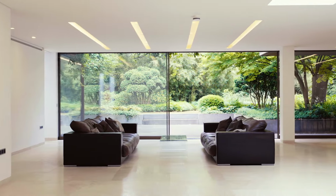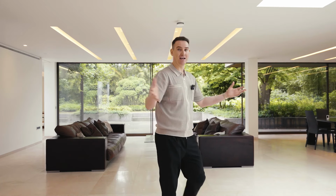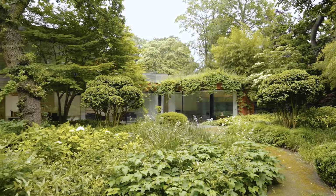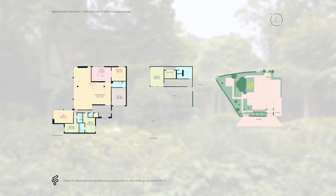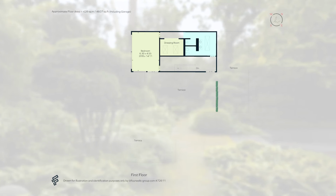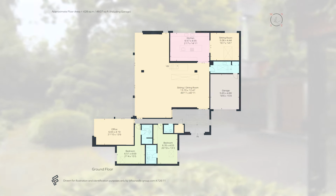The glass is floor to ceiling. These are all sliding glass doors, and there's quadruple aspects. So that with the skylights, the natural light is incredible. The garden here wraps all the way around, so green views from every single angle. We've got three bedrooms. There's nearly 5,000 square feet. The principal suite, which I'll talk about properly later, occupies the entire first floor. We've got off-street parking, we've got a garage, there's multiple entertaining spaces down here.